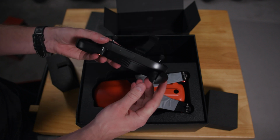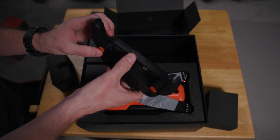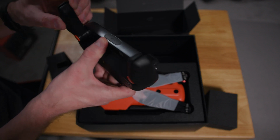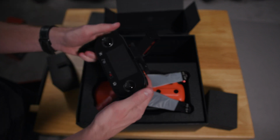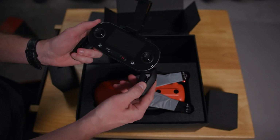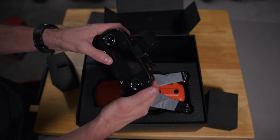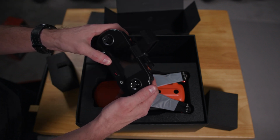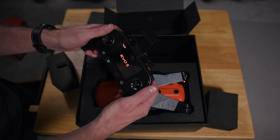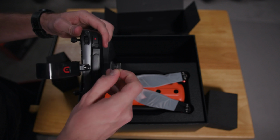Oh, wow. This is a solidly built unit. Oh, those are just handles. So that is just your handle. That's pretty sweet. Not gonna lie, I'm already liking it.